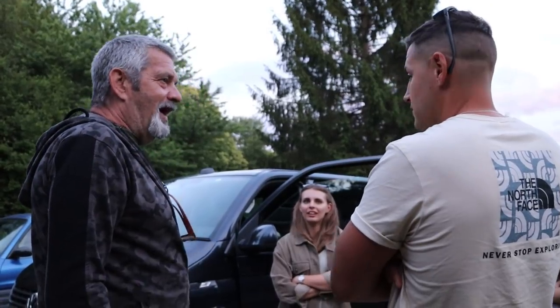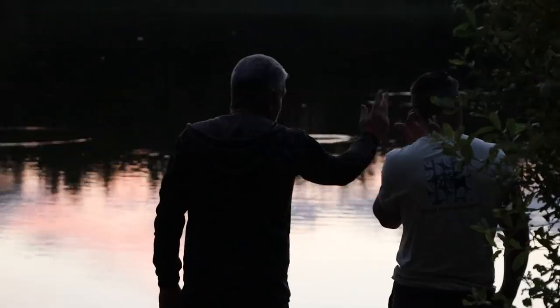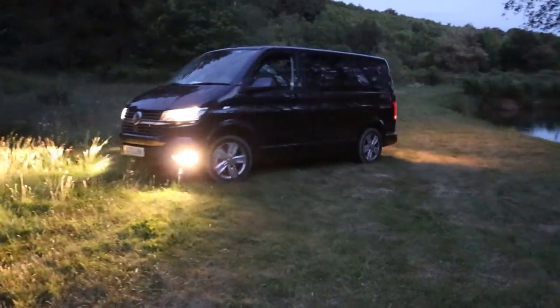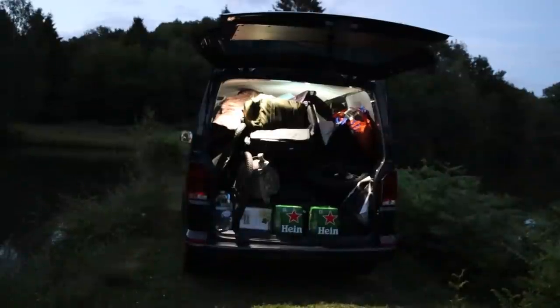We arrived at the lake at around 9:45 in the evening and were greeted by the lake owner, Simon, who took us on a small tour around the lake. By the time we unloaded the van and set our gear up, we were far too tired to start fishing effectively, so left it for the morning.